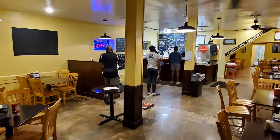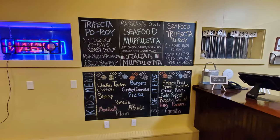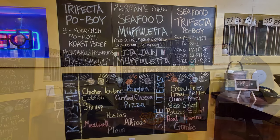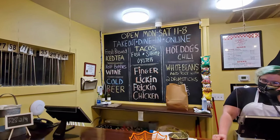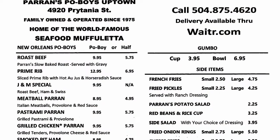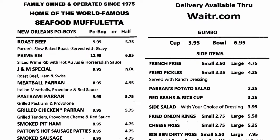Parran's has been in business a long time, though, and they have a lot of great things on their menu. See the Trifecta Po' Boy on their chalkboard specials menu that really interests me. And they have a lot of good things all the time with a lot of fantastic variety. So let's just take a look at their printed menu real fast.